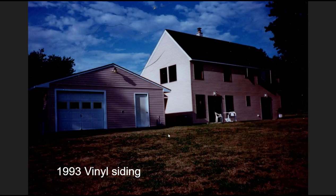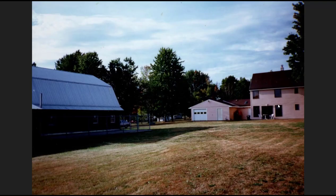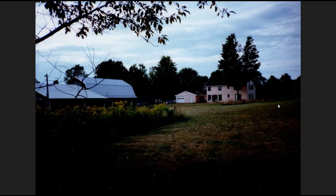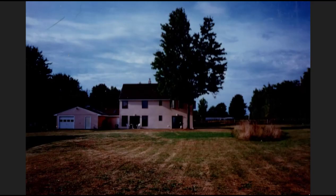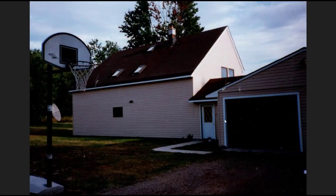Here we are back in 1993 when Thea and I were going away to Cornell and spending 10 years there. We had a friend come over and do our vinyl siding on the buildings and all so that it would look a bit nicer, and we rented it out over the next 10 years. So this is what the property looked like in 1993. This is before any of the gardens were put into this area. All this vinyl siding is going to disappear in the next couple of years as I get the opportunity.